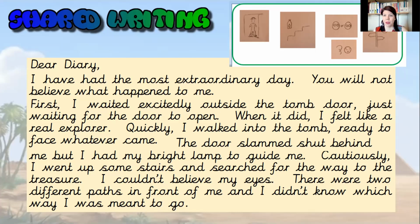The door slammed shut behind me, but I had my bright lamp to guide me. Cautiously, I went up some stairs and searched for the way to the treasure. I couldn't believe my eyes. There were two different paths in front of me, and I didn't know which way I was meant to go.